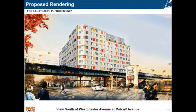Questions from the commission? Commissioner Levin. Well, it's becoming a perpetual question. This is a very large building in an area surrounded by one and two family homes and pretty solidly zoned R6 and maybe some R5 in the surrounding area. What's the land use rationale for this double jump from R6 to R8A?